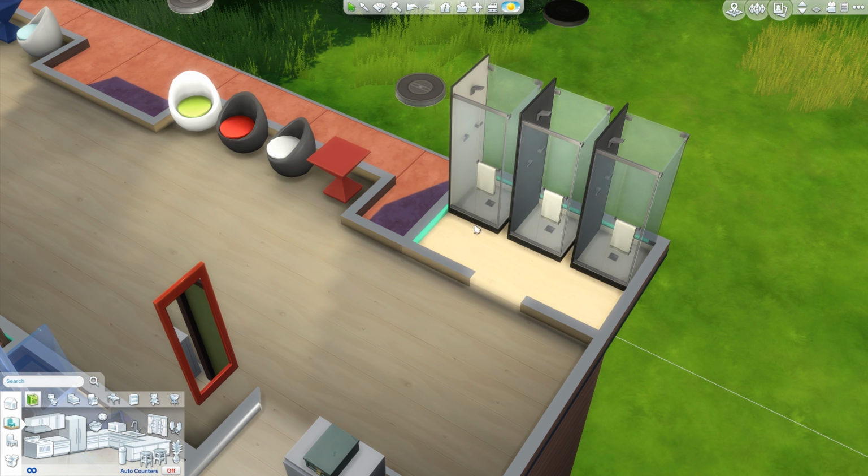Are these definitely accessible? Is that where the door is? Yeah, that's where the door is. Cool. Pretty sure. I'm pretty sure I did it right. Yeah, we'll figure it out.